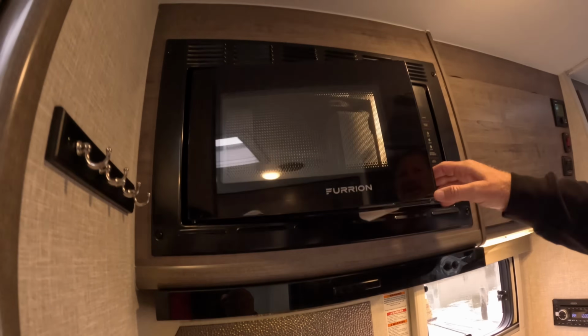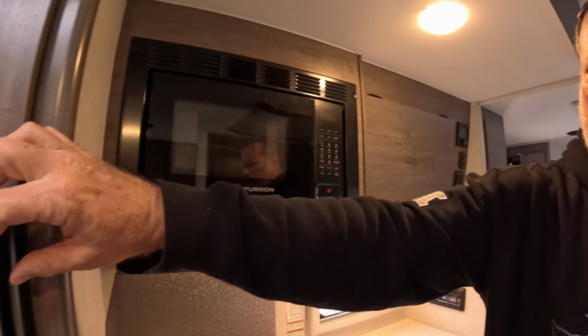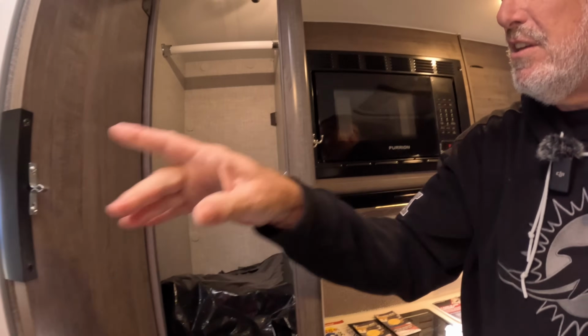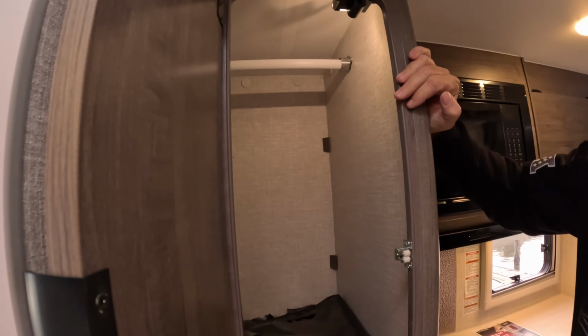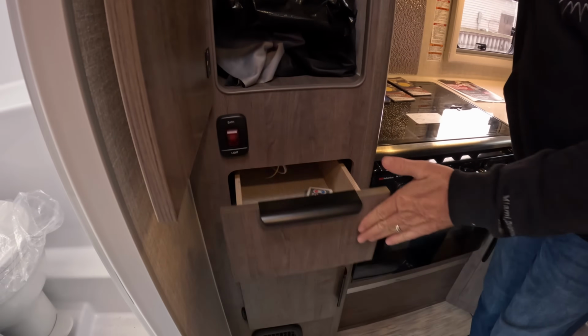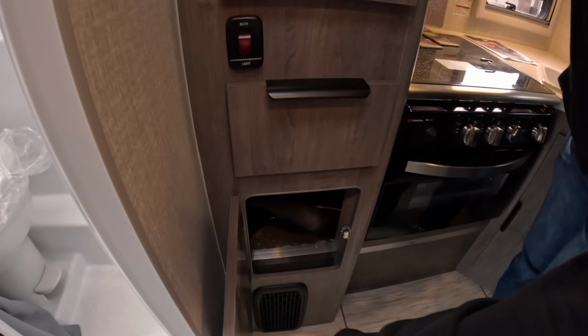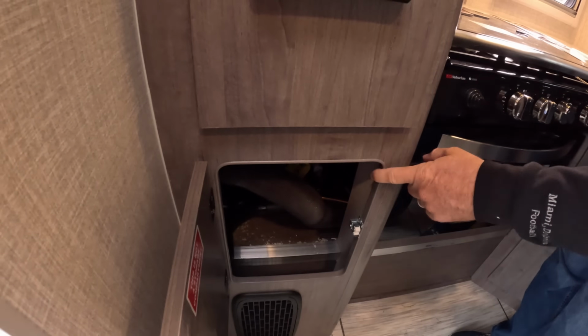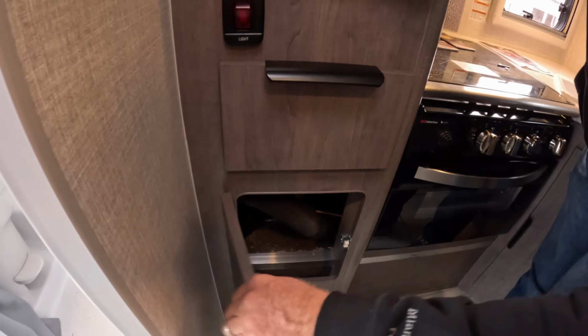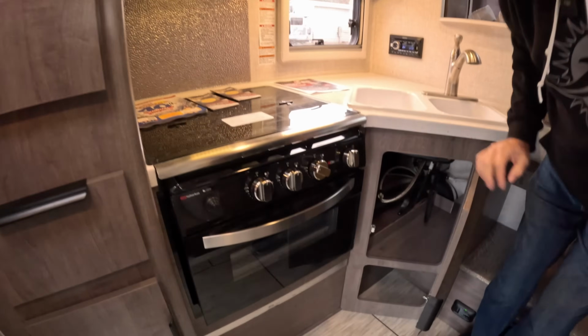All right, and here's that fan we were talking about that exhausts out to the side. It's a Lance fan and a Furrion microwave. There's a couple cabinets over here I'll show you real quick. And you see this lighting inside the cabinets. That's nice to have. Now these drawers are stapled and they're closed by friction locks. And they have those hinges we don't really care for too much. And this is more access to some of the systems in there and vents. And there's a storage cabinet up under the sink.